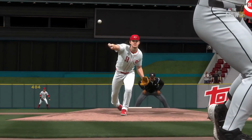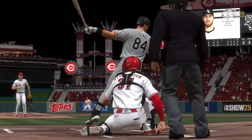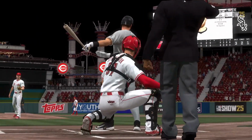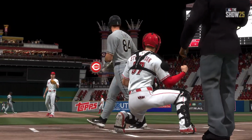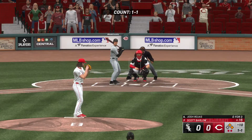I'll tell you, this home crowd will be fired up. They can get out of this and leave that go-ahead run stranded in scoring position. This is a big moment in this game. So up next, Josh Rojas.